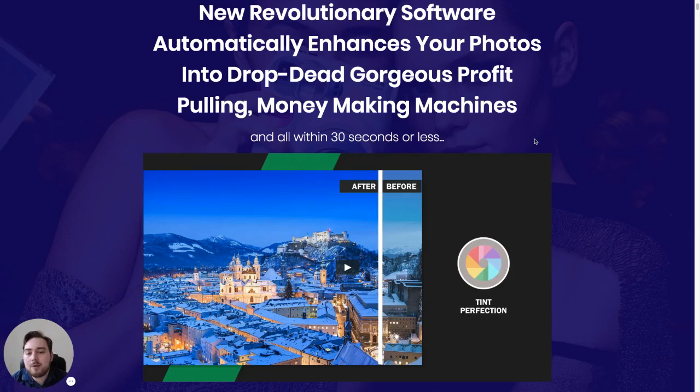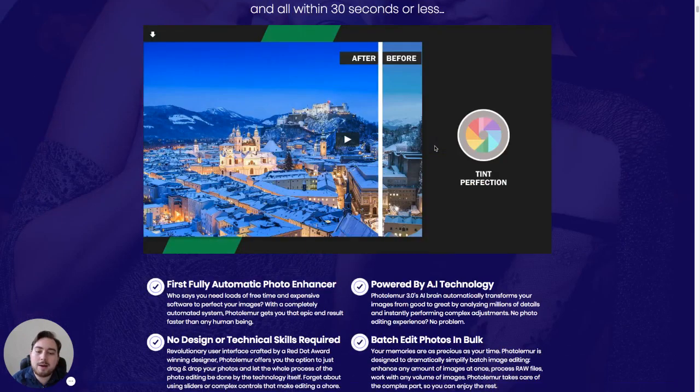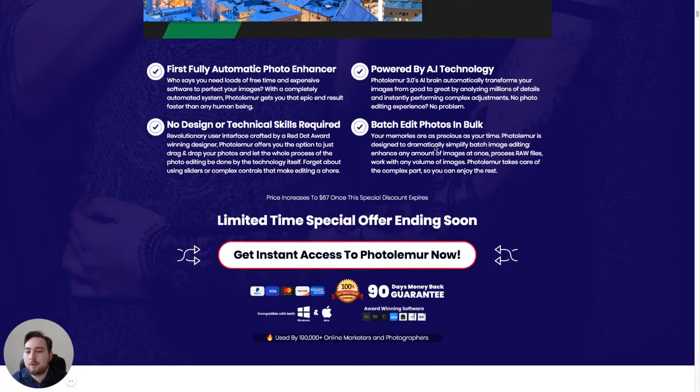Now, if you've ever used any of the Adobe suites or any other professional tool, quite often there is a lot of different things that you need to do in order to get a polished result. The way that Photolemur is different and unique is that you simply drop your image in and it's going to do it automatically. In the demo that I gave you a quick look over, you will have seen that it was automatic. You put the image in, it quickly does it, and boom, it's there, before and after. And it's looking at many, many different things. Of course, this is the first fully automatic photo enhancer. There is no other photo enhancer that is this automatic and takes care of every little detail.